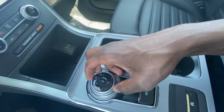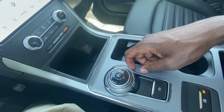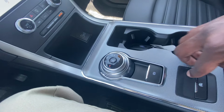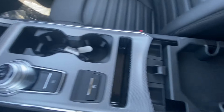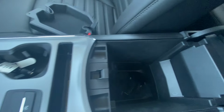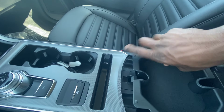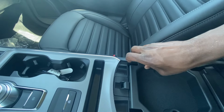And for your shifter, you have the rotary knob, so reverse, neutral, drive. Hit S if you want to go ahead and put it in sport mode. And then you have an electronic parking brake, which you pull up to engage, press down to disengage. You can toggle your auto stop. And here's your center console, and you have this removable tray, which gives you all of this extra room down here. Really, really good size in here. Then you can kind of just stow it in there, and then you're good to go.